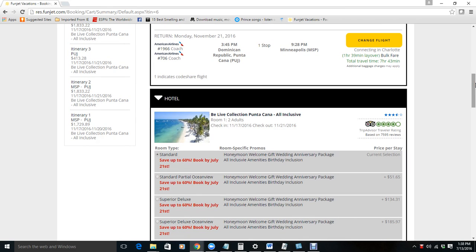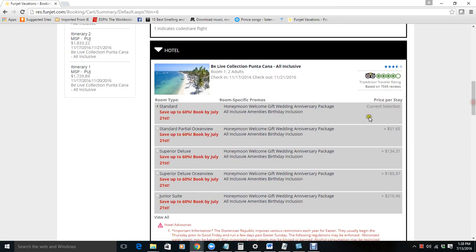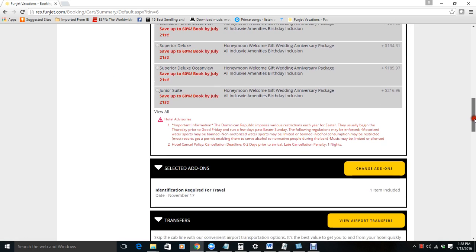You'll see there's only one selection that you can make. It is the property that Nyeba picked out. Well, we picked out Be Live Collection Punta Cana. As you can see, it's a 3.5, almost 4-star, and it's also got 4 stars on TripAdvisor, which is really, really good. I think you can pick any room that you want. If you want the super superior deluxe ocean view, junior suite, whatever you want, you can pick that.